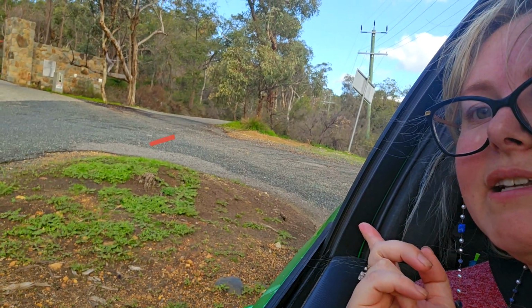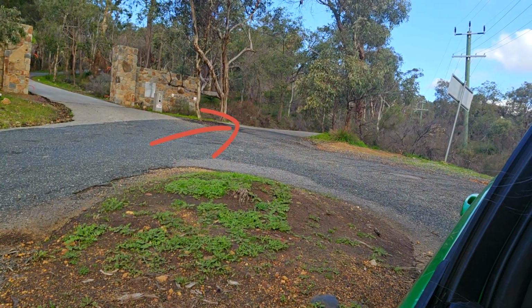Okay, so excuse my messy hair. I've just got back to the car and I've just driven down the hill a little bit to where you drive in. You can see there's an entrance. There's like a driveway and it heads to someone's house. Don't go in that one. Head into the little road that is next to it, which is the one like right there.